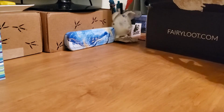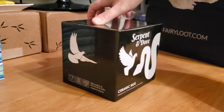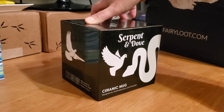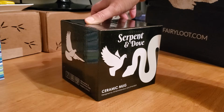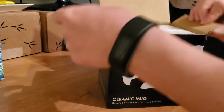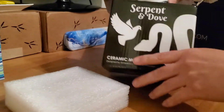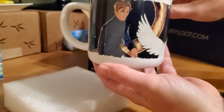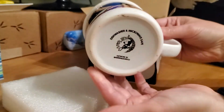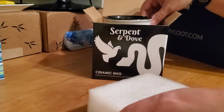Let's see, this box was pretty full, so I think there's some big items in here. Alright, this is the first thing to come out of the box. Serpent and Dove ceramic mug, designed by, this looks like Mer Wild Danco and Tara TJAH. Not sure how you're supposed to really say that, or if it's just an abbreviation here. Let's take a look. See what this is like. Here we go. Wow. That is actually really nice. Wow, okay. So that's our first item.